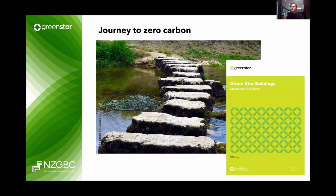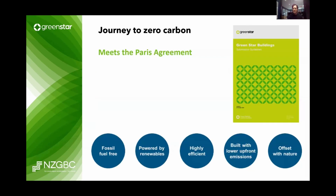Okay, so the current version of Green Star Design as Built is really a stepping stone through to the next version of Green Star, which we're currently working on, which is Green Star Buildings. For those of you who are in Australia, you will know that Green Building Council of Australia have already launched and are now well into their Green Star Buildings program. NZGBC is a couple of years behind, but from the middle of this year we'll be launching Green Star Buildings, and that really cements and solidifies those requirements around buildings looking like they're on the journey to zero carbon in operation and embodied emissions.